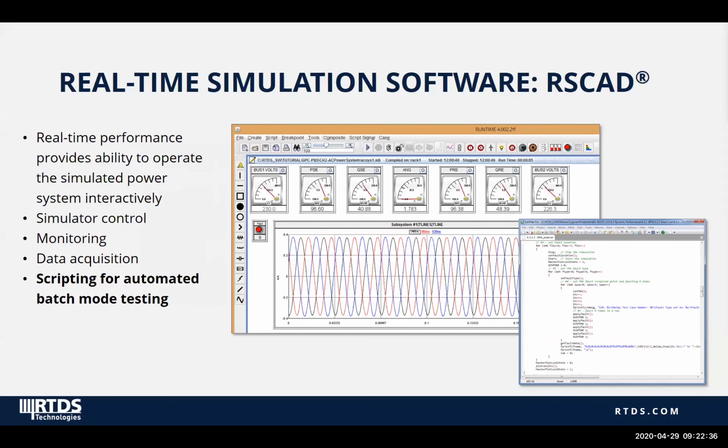Okay, I'll speak a little bit about the software and get into some of our microgrid modeling as well. RSCAD is our proprietary software. This is the operator's console shown here. This is where the user can really dynamically interact with the simulation, apply contingencies, change parameters in real time, and collect data. There's also a scripting facility that allows the automation of large numbers of tests.